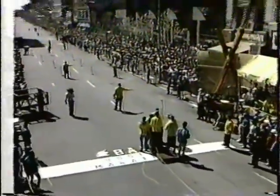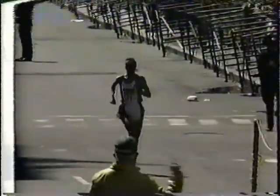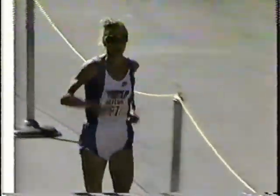I want to point out that Wiest just crossed the finish line. I did not get a time on her, but she had to be about 2 minutes behind. Here we're looking at Kim Jones finishing, and Kim looks very strong. She's finishing strong today, and this ought to be a PR performance for her also.